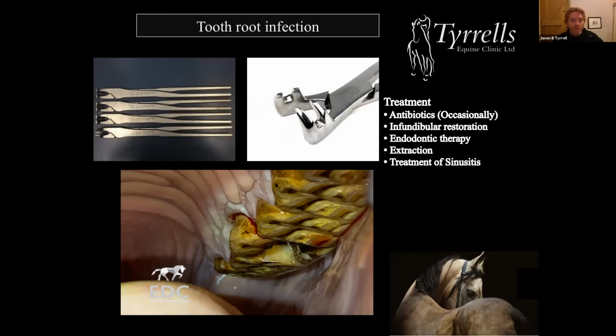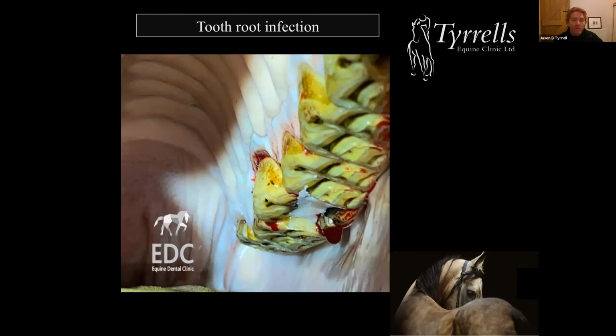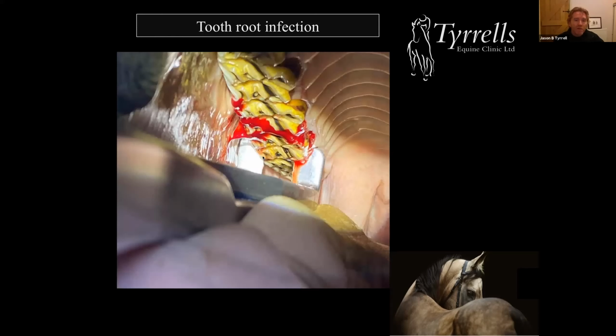So how do we extract this tooth? Well, it's loose, so we stick the tooth together with a bonding agent basically in the middle of the tooth. Then we have to loosen it, and we loosen it by putting instruments in front of the tooth and then behind the tooth and pushing the tooth. Here's the instrument in the horse's mouth, different side, different tooth. But basically, these are chompers that go together.